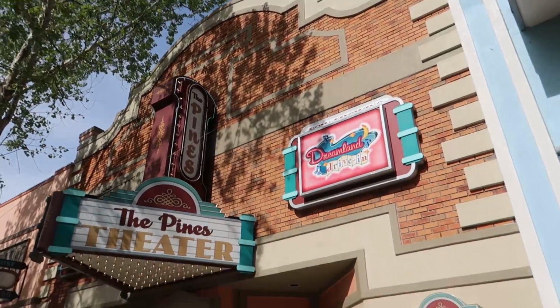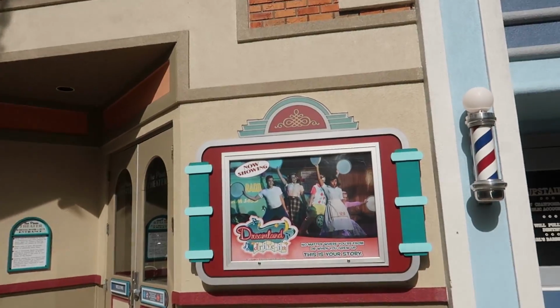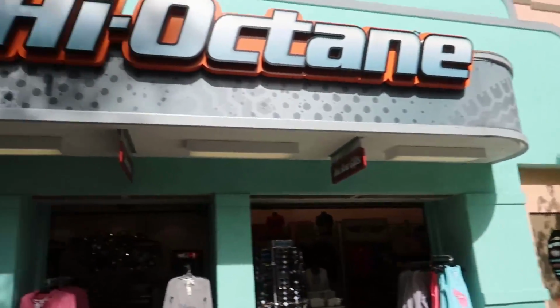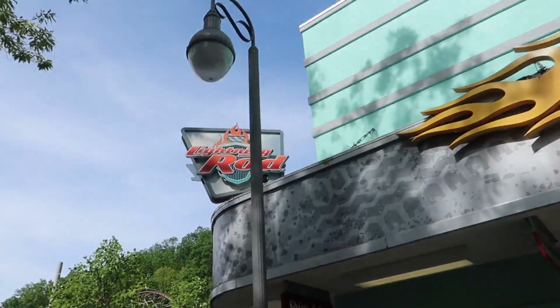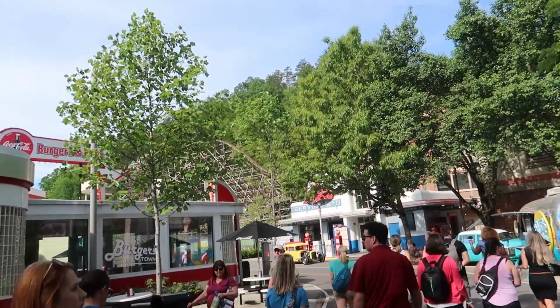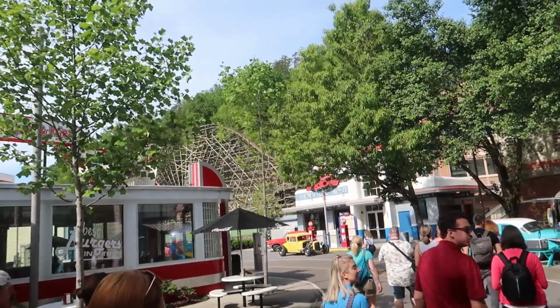There's a Dreamland drive-in show. This looks really neat. And there's a little drive-in over here. High Octane. This is the gift shop for Lightning Rod, which is their newest coaster here, well, up until Wildwood Grove opens in the next week or so. Lightning Rod is a launching wooden coaster.